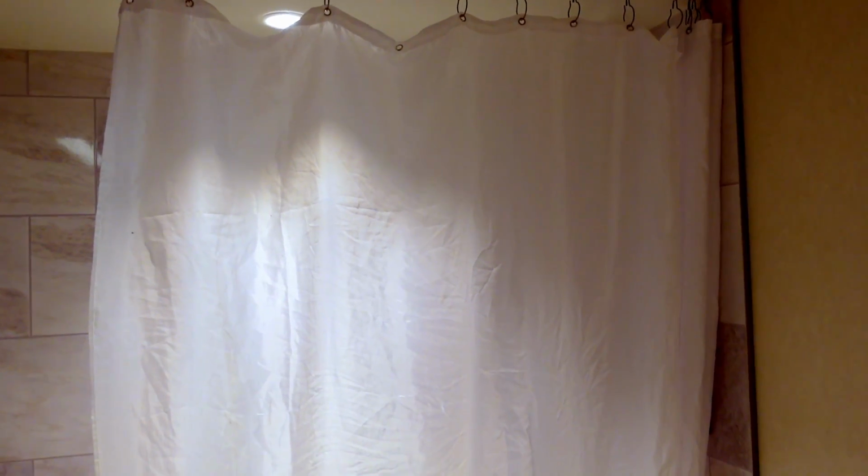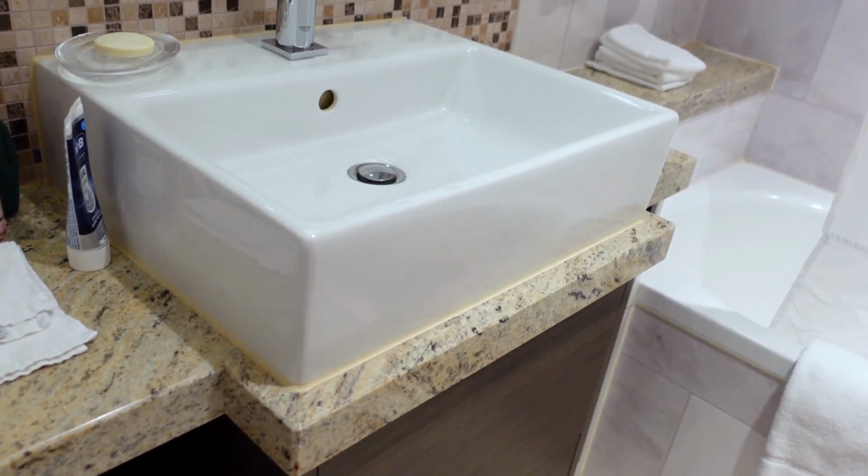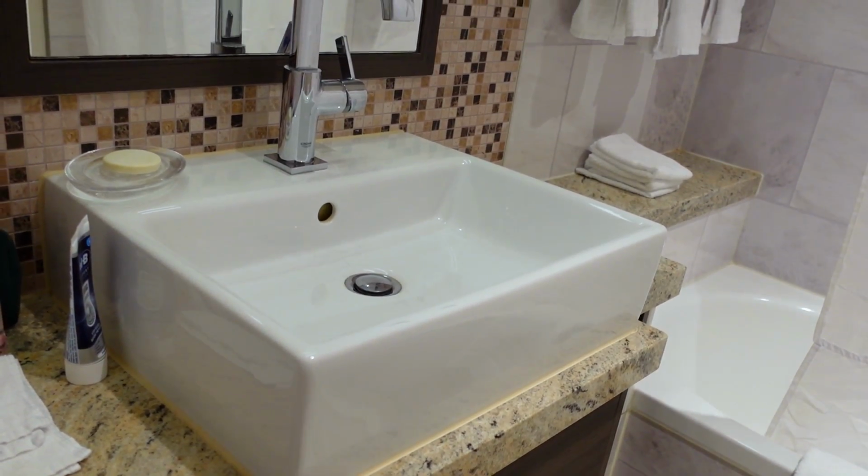This category of room has 1.5 bathrooms, so just a toilet and a sink in one room, and the second room has a bath with shower and also another toilet and sink. This was a great bonus, plus both rooms had great storage.